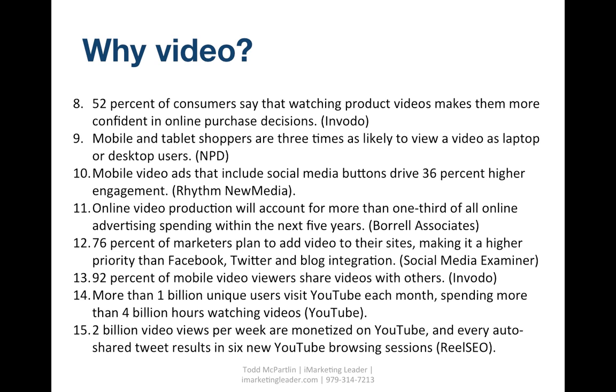So I would disagree with that, where blog integration would be higher priority than video, but video is still very high. Number 13, 92% of mobile video users share videos. 92%. So if you can capture some of those mobile video users and you have those share buttons, back to number 10, 92% of those are going to share that with somebody. Again, they want to be very social.